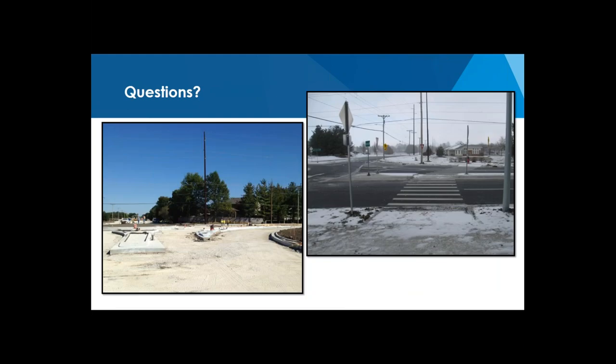Got a couple more photos here, and then we can do some questions. This is just an image on the left of the splitter islands under construction. And then on the right is a photo taken just a couple days ago, looking at the shared use path pedestrian crosswalk along Isles Avenue, and looking north along Archer Elevator Road at the same time. You can see that's a wider crosswalk to accommodate both bicycles and pedestrians, and you can see the splitter island there with a refuge. The detectable warnings are covered up with snow in this photo, but they are there. And you can see a lot of signage to alert the traffic about pedestrians, the yield, the roadway signage, etc.